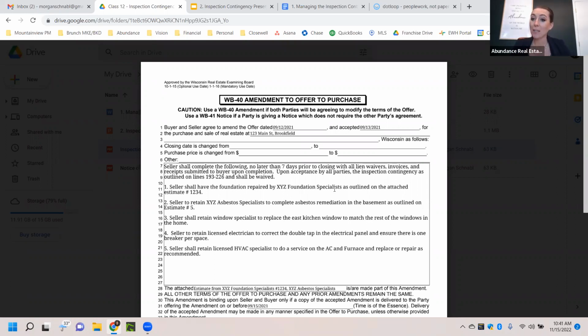We're attaching an estimate because if we're asking for work to be done, it means we have already had the quote done and know exactly what we're asking for. That way, seller doesn't just go fix it any way that they want to, right? The buyer's making it clear, I want this done, I want it done by these people, and I want this particular quote followed. Seller to retain XYZ asbestos specialist to complete asbestos remediation in the basement as outlined on estimate number 5.